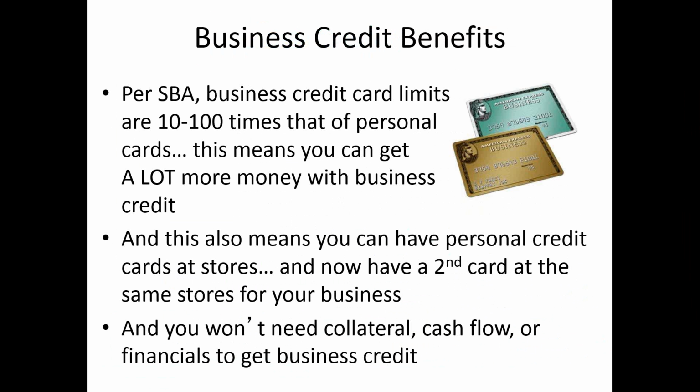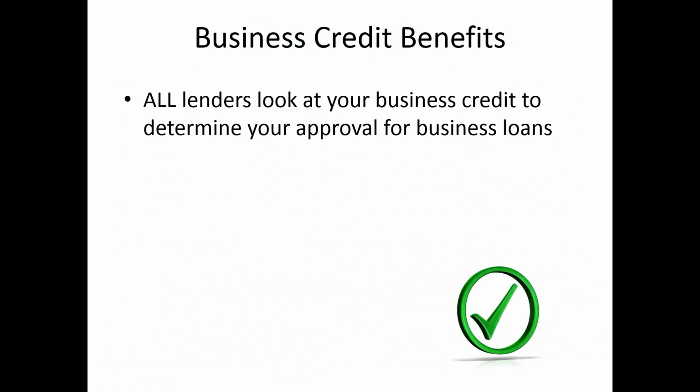You cannot go into your bank without these three things, period. You can't do it. You can't get an SBA loan. You're not going to get a big bank loan unless you have collateral, cash flow, and financials. But with business credit, you don't need any of those things. This is why it's perfect whether you're a startup, whether you have good credit, bad credit, collateral, no collateral. It doesn't matter what your situation is. Business credit's a catch-all because everybody can get approved for business credit regardless of having cash flow financials or regardless of what your personal credit is.